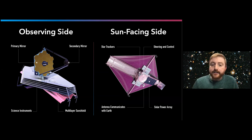It's very important for its observing side to be very, very cold. That's shown on the left: the mirror and the instruments. Without cooling, the only thing that Webb would see would be itself, since warm things glow in infrared light, as we discussed earlier. Webb has to be cold, or else its self-emission would produce enough background light that it would overwhelm the faint sources it's trying to observe.